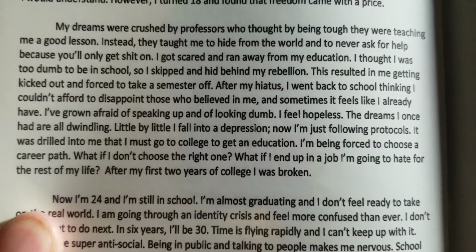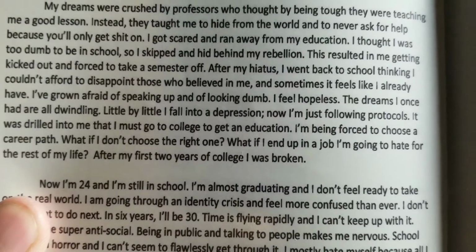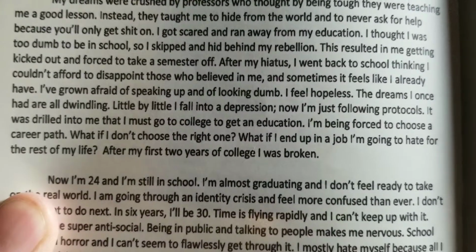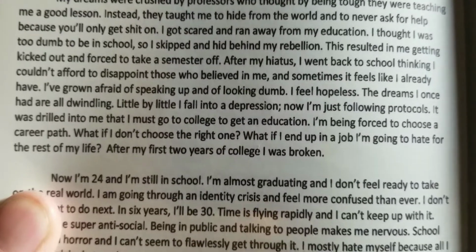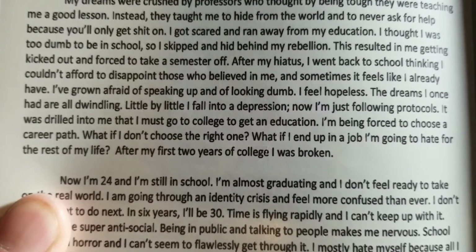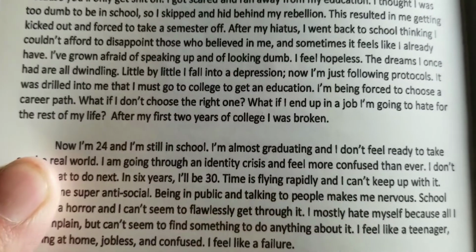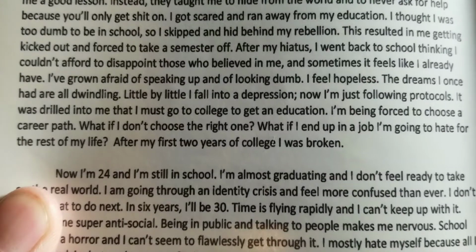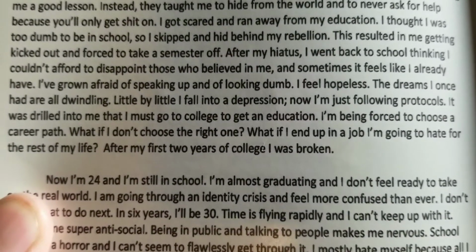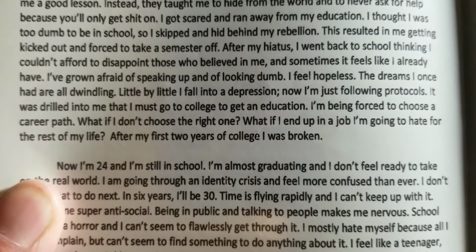I thought I was too dumb to be in school, so I skipped and hid behind my rebellion. This resulted in me getting kicked out and forced to take a semester off. After my hiatus, I went back to school thinking I couldn't afford to disappoint those who believed in me, and sometimes it feels like I already have. I've grown afraid of speaking up and of looking dumb. I feel hopeless. The dreams I once had are dwindling. Little by little I fall into depression.